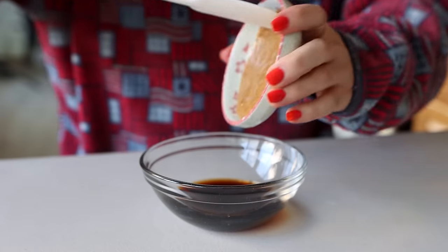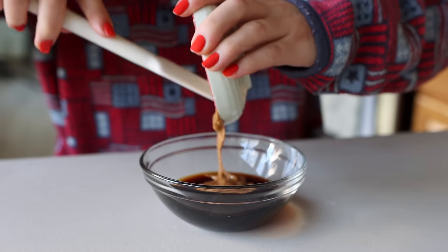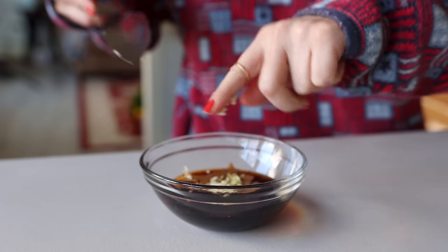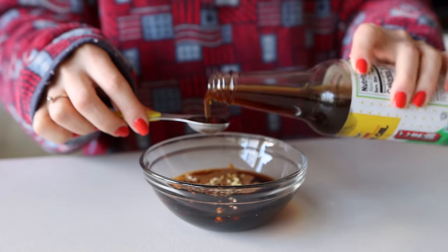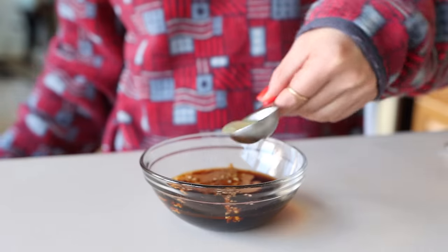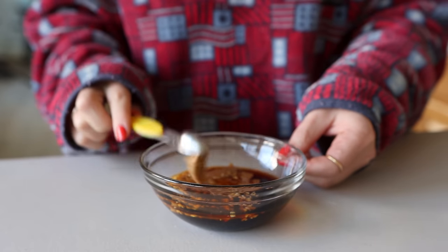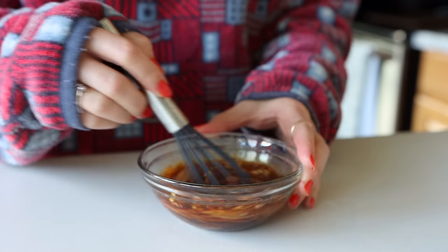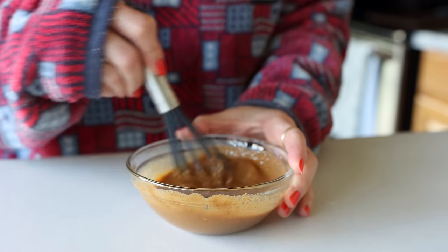So I add soy sauce, rice vinegar, some almond butter, or you could use tahini or peanut butter to make it creamy, some minced ginger and a little bit of minced garlic, some toasted sesame oil, a little bit of lime juice, and some brown sugar. Then just whisk it up and add in some water as needed to get a nice, thin, pourable consistency, and toss your salad mix with that.